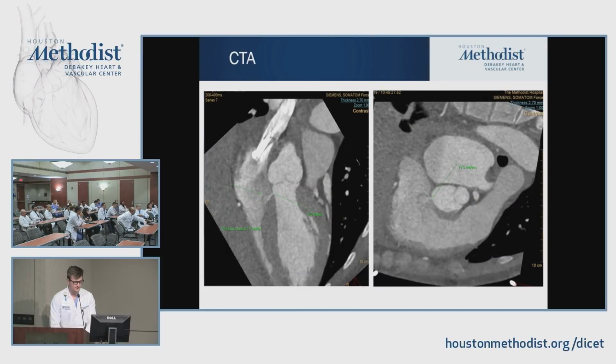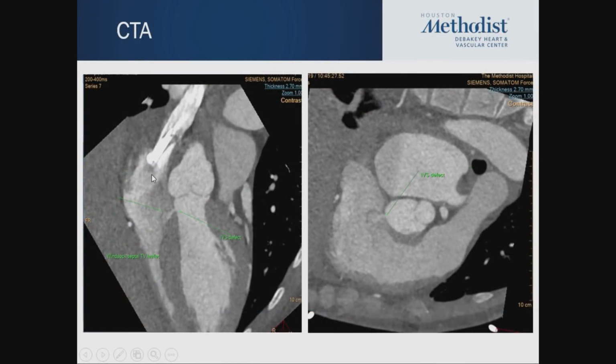Right. So on the left screen, we see a modified four-chamber view, with the right ventricle on the left side, left ventricle, LVOT, aorta, and this is the catheter and the contrast in the right atrium. And there is an interventricular septal defect in the proximal LVOT connecting the LVOT with the right ventricle, and this structure is basically that windsock leaflet which we see on the echo.